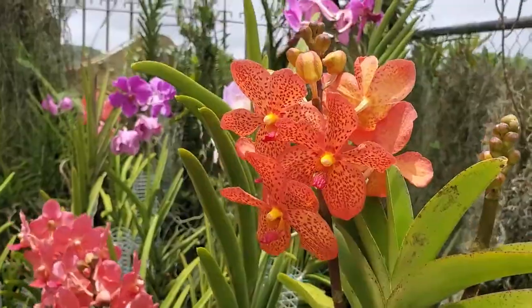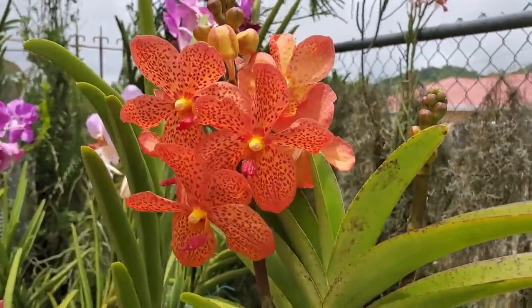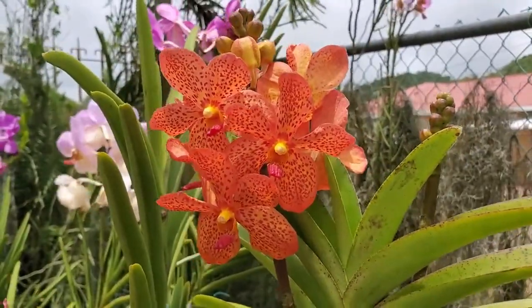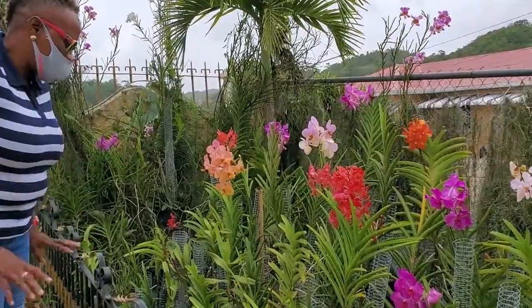I like the blooms with the spots on it. Yes. That's a Thailand sunspot. Oh, I had that one many years ago, but I don't want to say what it is. I just won't say the word.